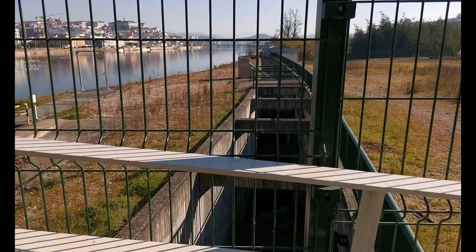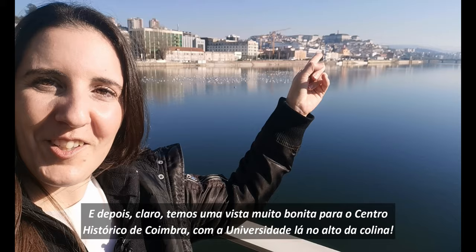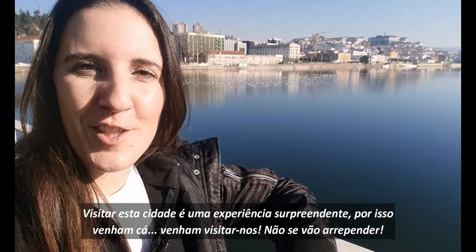And then, obviously, we have a very beautiful view to the historical center of Coimbra with the university right at the top of the hill. It is an amazing experience to visit this town. So come over here, come visit us. You won't regret it.